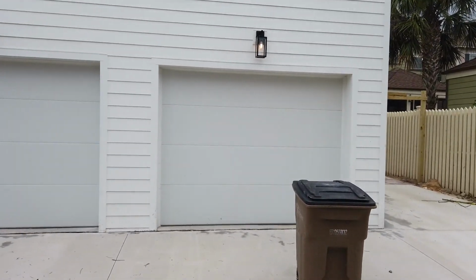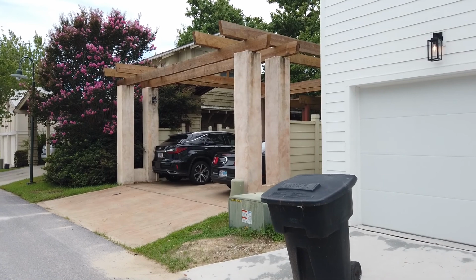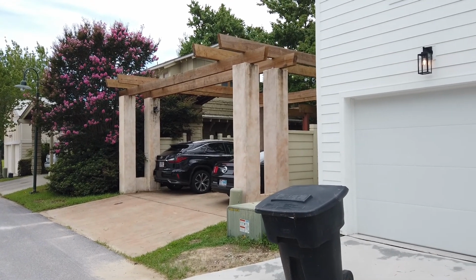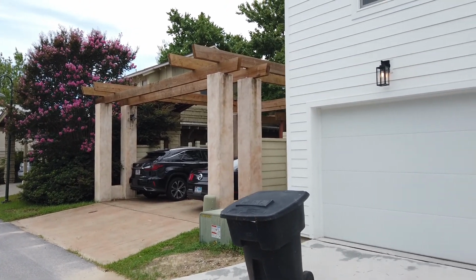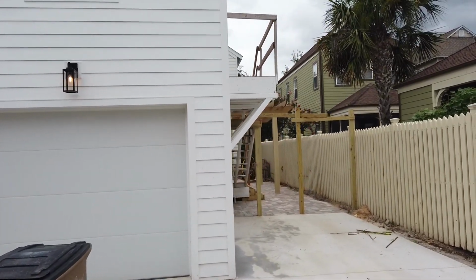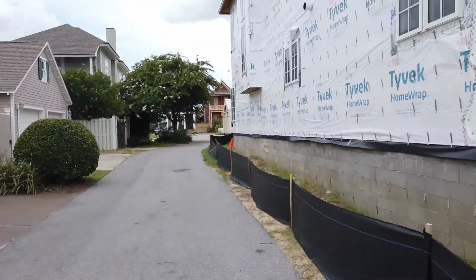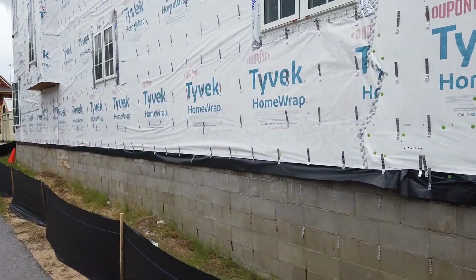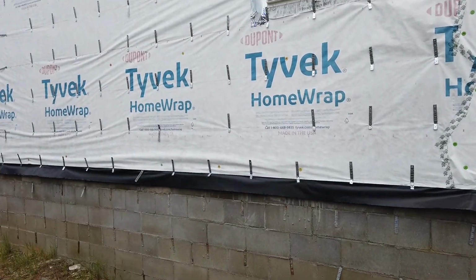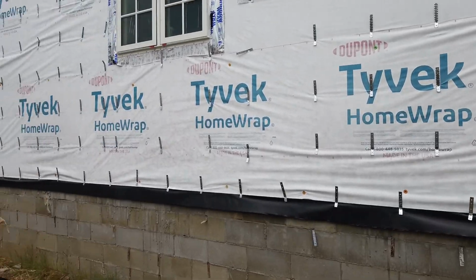This is interesting, it kind of reminds me of Miami with the stucco and the trellis beams. That's probably like a mother-in-law upstairs room. It's Tyvek home wrap. It's a good product, decent product, if it's installed correctly.